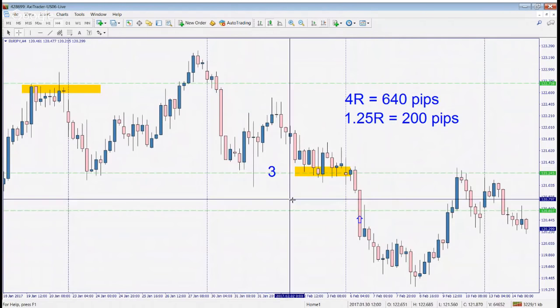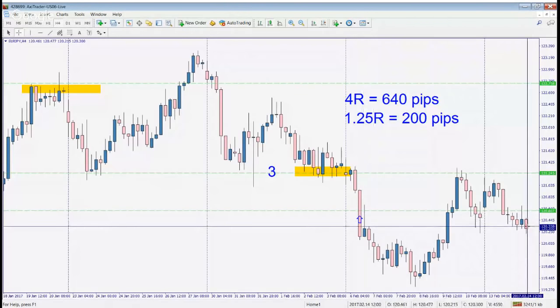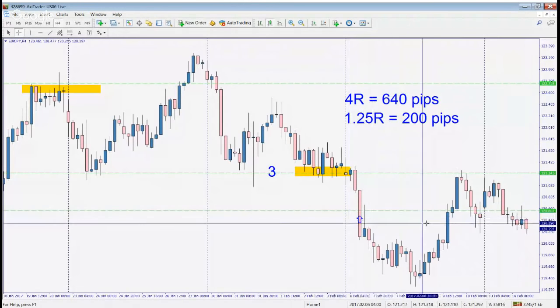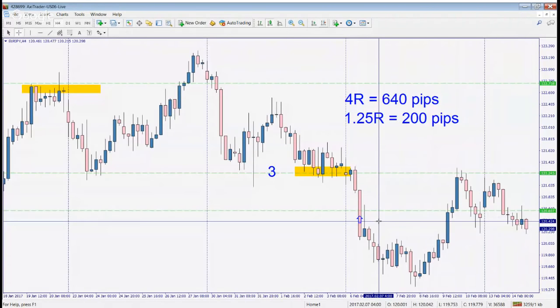And look, this trade was triggered all the way back here on February 6th, we're now at February 14th. So it's been over a week and you don't really have anything to do. The only point at which you'll have something to do is when it goes to 160 pips in your favor, which is all the way up here. 160 is right around this area. I think it's actually 122.10, but whatever. All right. So that's number three.